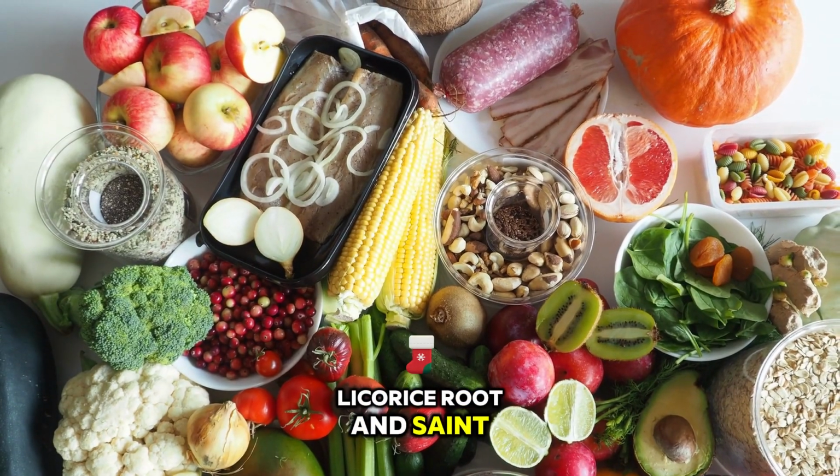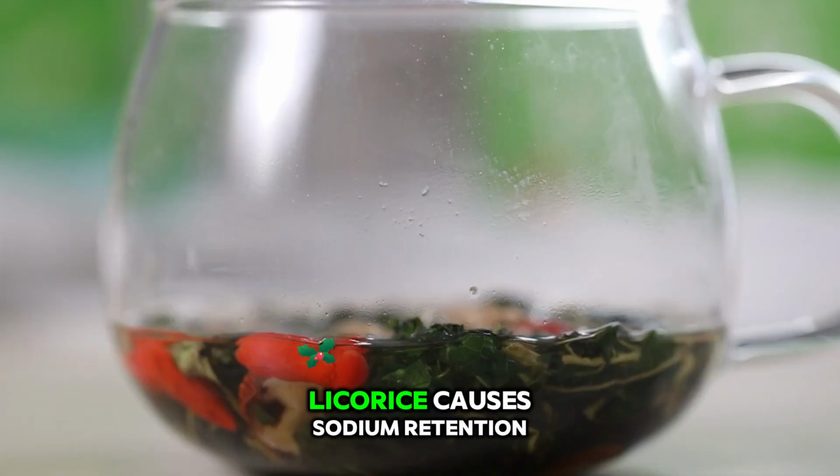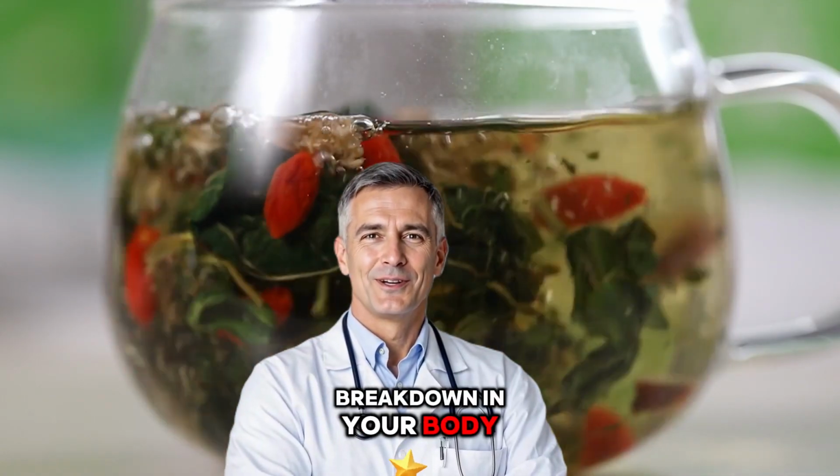Ginseng, licorice root, and St. John's wort are common culprits. Ginseng can spike adrenaline, licorice causes sodium retention, and St. John's wort can weaken blood pressure meds by speeding up their breakdown in your body.